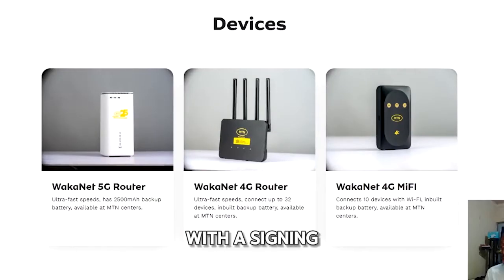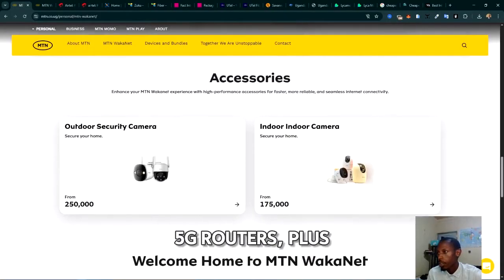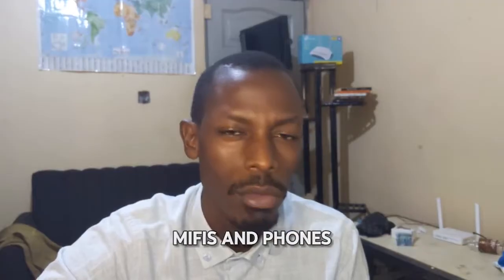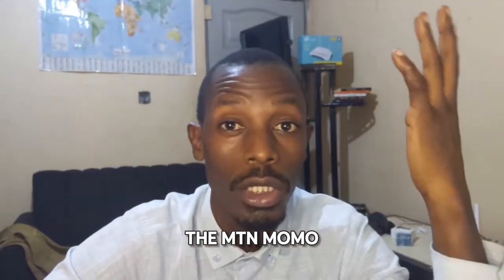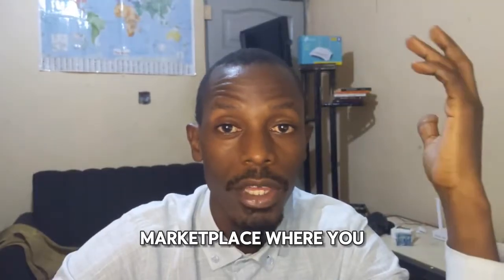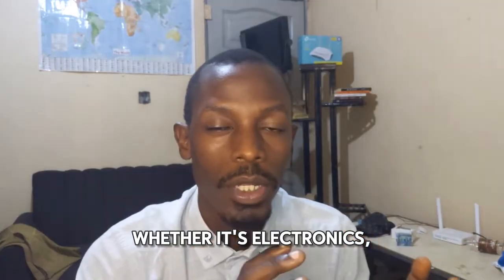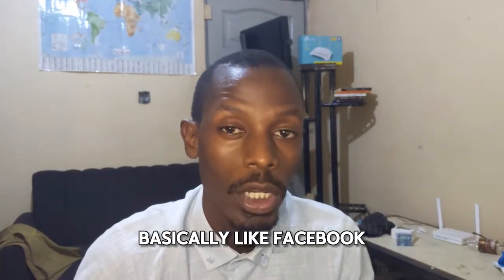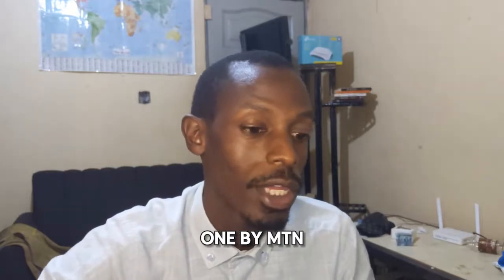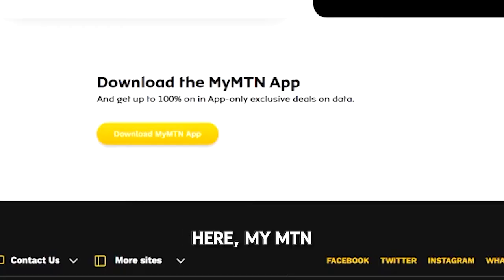There's a shop section, which sells the Wakanet 5G routers and the MiFis and I think the phones. Plus they have camera accessories. And by the way, MTN also has the MTN marketplace, or the Momo marketplace, where you can sell your stuff basically. Whether it's electronics, clothes, whatever you're selling, you can place it up there on the marketplace. It's basically like the Facebook marketplace, but this one by MTN. You can find all that in this app right here, the My MTN app.